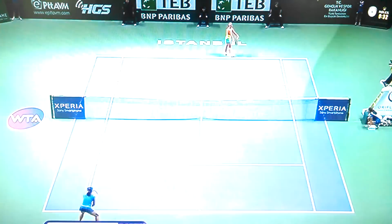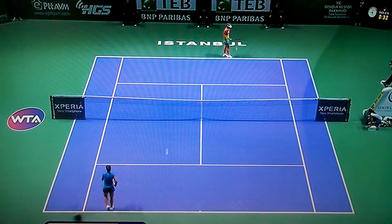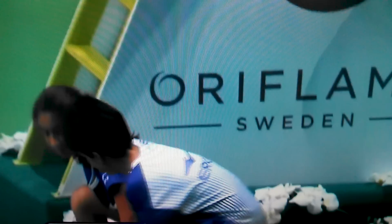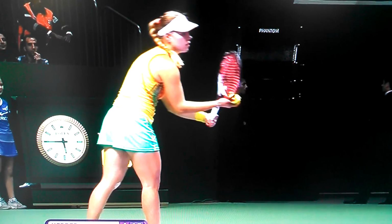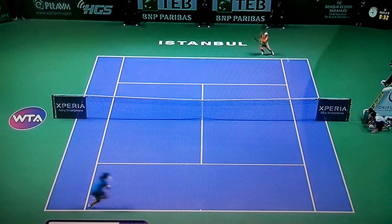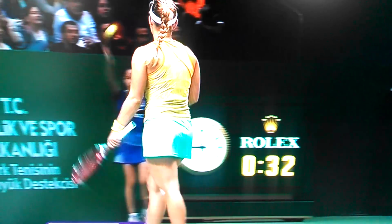So Kerber moves and anticipates, runs the open court so well. Here for Kerber.